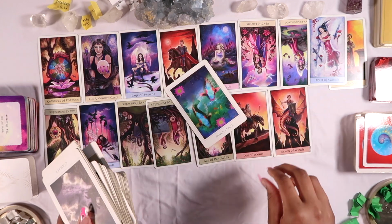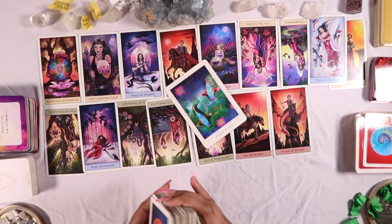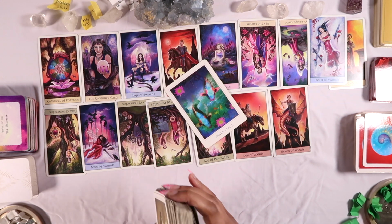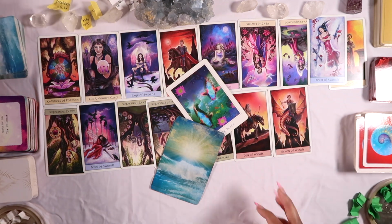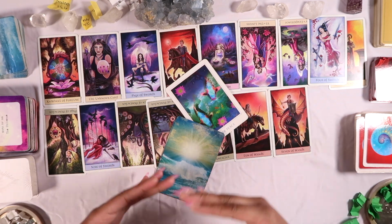Okay, we got one that flipped. We got inner peace. Wow. So it's going to feel good to be with this person. So if you're someone who wants more of a laid back relationship, you don't want a bunch of stress, you don't want to feel like your person is different from day to day. I feel like they're different as far as what they're focused on.